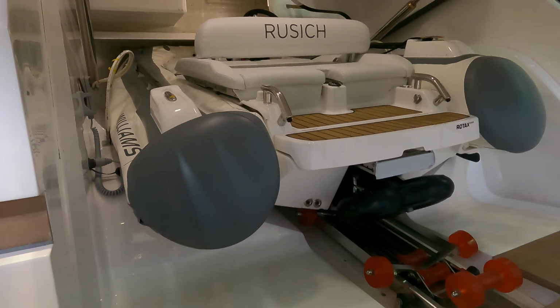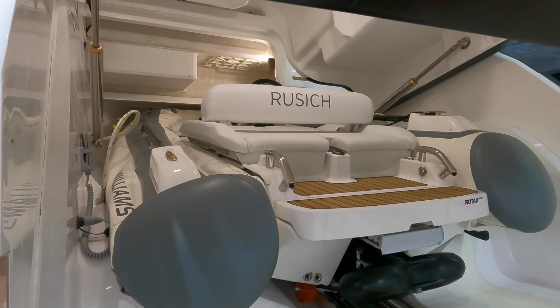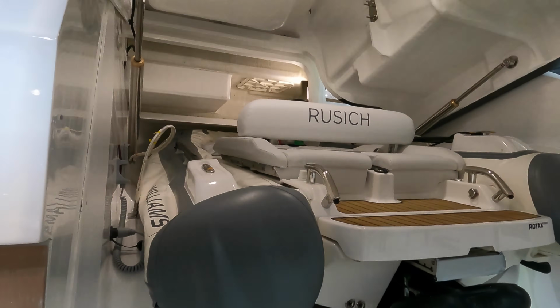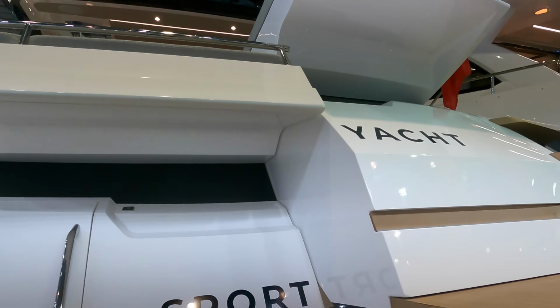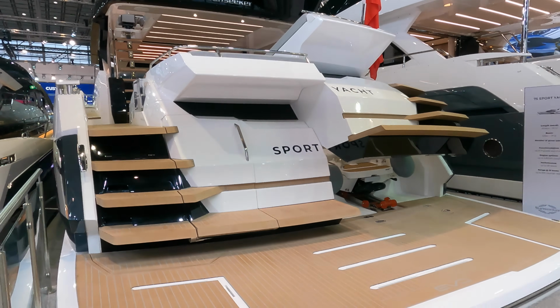Cracked open here, so we're just going to lift up underneath there, and you can see the tender tucked up under there. Up above on the starboard side there is also a locker access from up top for a sea bob, and we've maintained the life raft locker as well up underneath the sunbed itself.